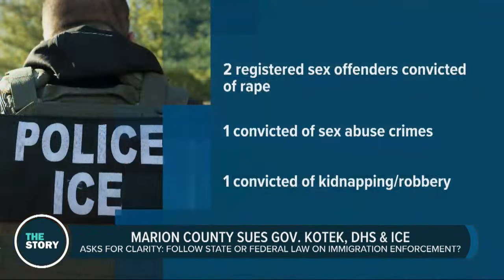Earlier this month, the county received immigration enforcement subpoenas from ICE looking for information on 4 alleged undocumented people currently on parole for serious crimes. 2 are registered sex offenders convicted of rape. The 3rd person is convicted of sex abuse crimes, and the 4th is someone convicted of kidnapping and robbery.